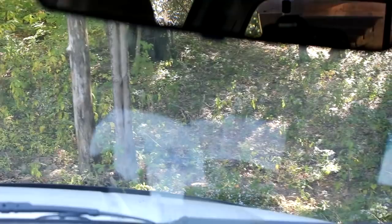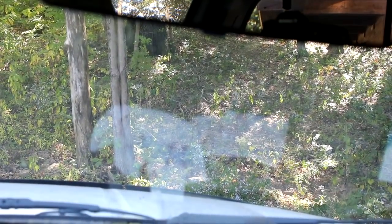All right. Wash off the windshield. I'm not too sure how well the camera will pick everything up out here, but we'll give it our best shot. I'm not even sure the truck will make it through the woods, honestly, if it's too big or whatever. But here we go.